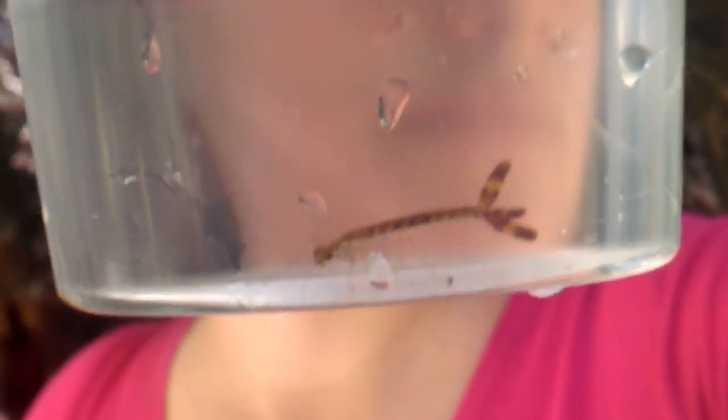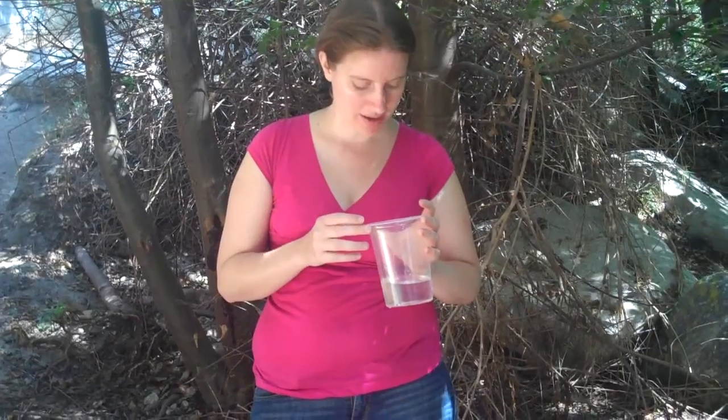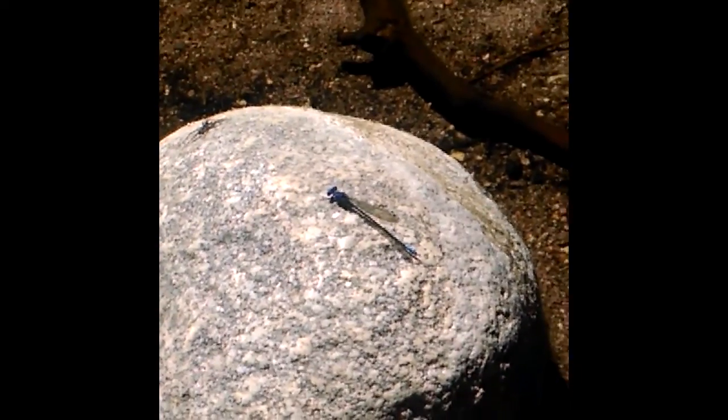So I've just caught a damselfly nymph in the same kind of part of the stream that you would find things like the tadpoles and the California newt nymphs. And it is a cool little insect. It also has a larval form like the frogs and the newts. It is a little predator and it will predate on smaller tadpoles and it will eventually grow up to become a damselfly.